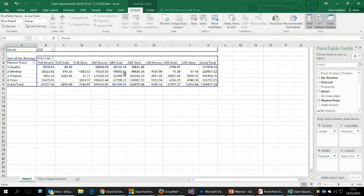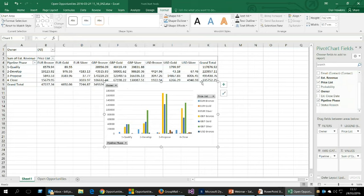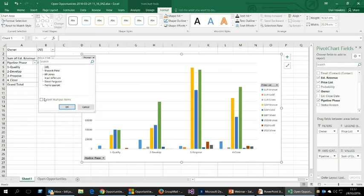There's all my information, but I then might want to show that in a graphical format. And then because it's within Excel, I've used my standard terminology and functionality here, I can then start to filter on it using the bits that I've selected here. So owner, I might say, for example, just show me Bill and David's.